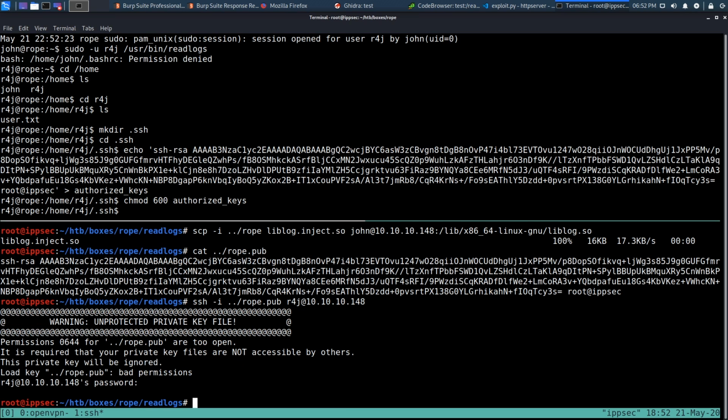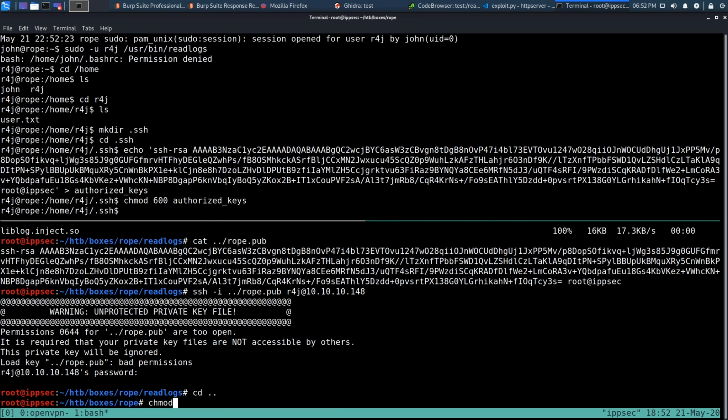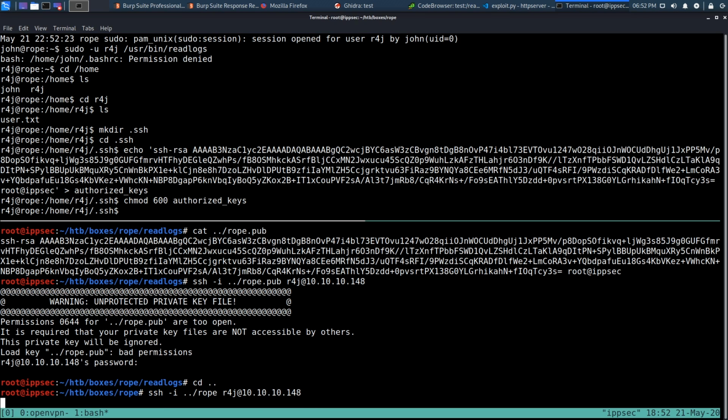Chmod 600. Oh, it's not rope.pub. We just want rope. That's the private key.